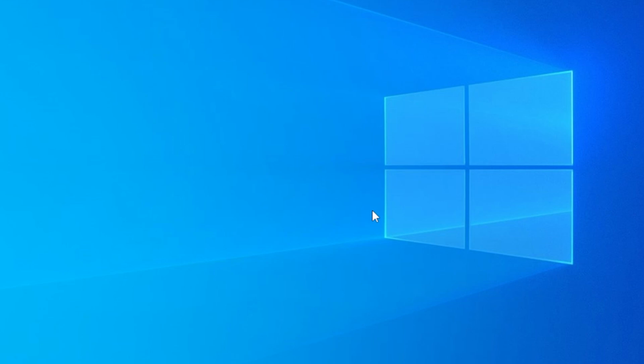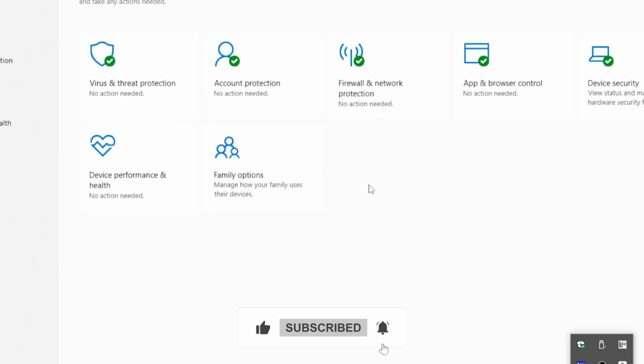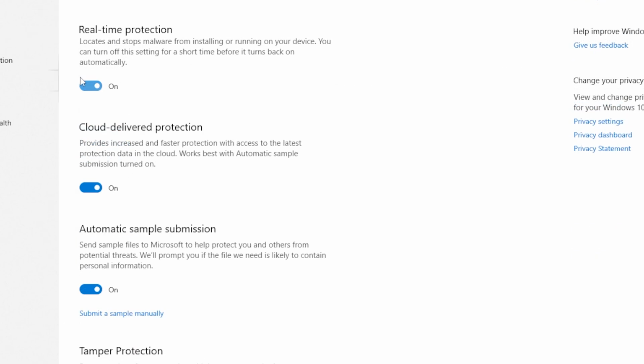This trick works well. Sometimes your antivirus or a background service is locking the file. Temporarily disable real-time protection in Windows Security. Go to Windows Security, then Virus and Threat Protection, and under Manage Settings, turn off real-time protection. Try the action again, just don't forget to turn it back on when you're done. It's important to stay protected.